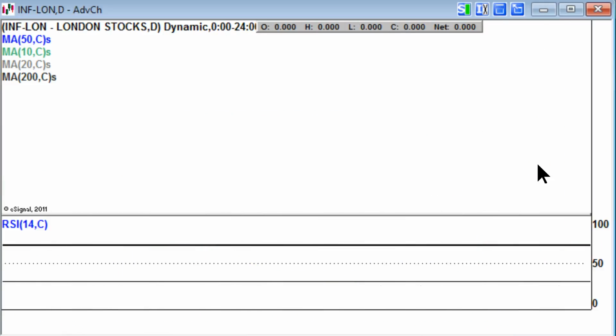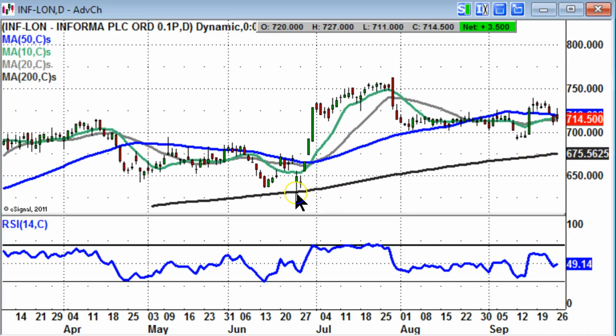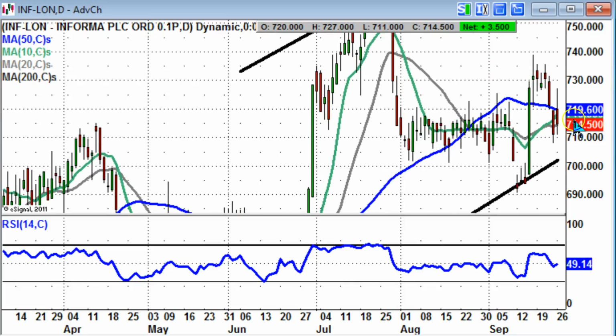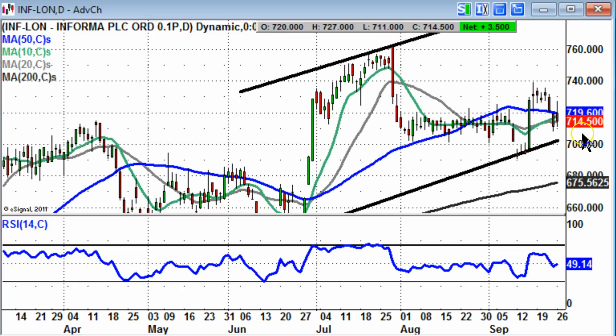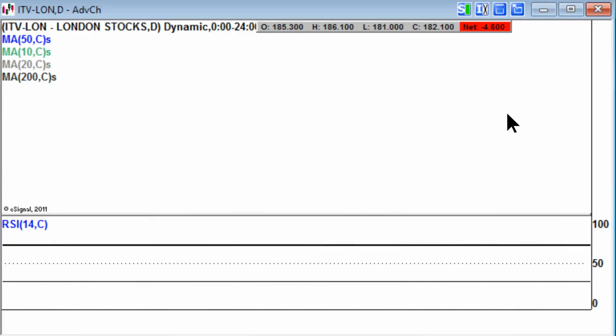On to Informa, next stock, which is one of the rare FTSE positives today. Gap through the 50-day moving average twice at the end of June, so very, very positive there as far as that setup is concerned. Looks like we've got an uptrend line from June at 700 pence, and while we hold above that, best case scenario target here as high as 800 pence. If you're cautious on the stock, wait for at least an end of day close back above the 50-day moving average at £7.19.